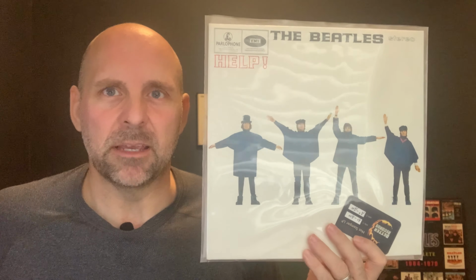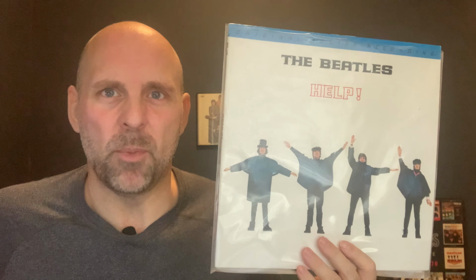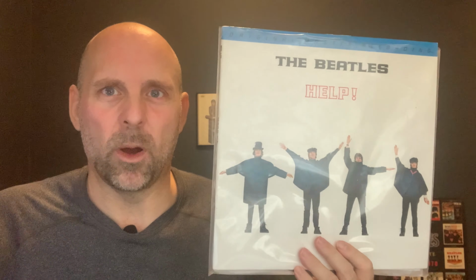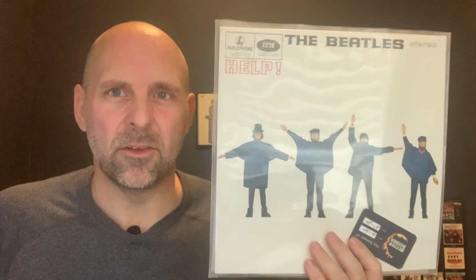Man, I can't even believe the differences. I always thought this sounded really good, but if you really focus on the bass and on the instruments as well, there is definitely a difference. Again, this isn't the original, of course. It's not a mono version, but this is a UK version.